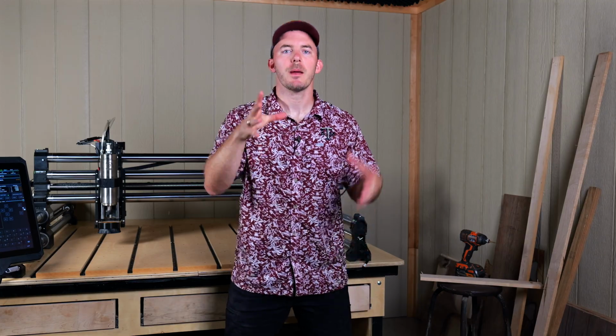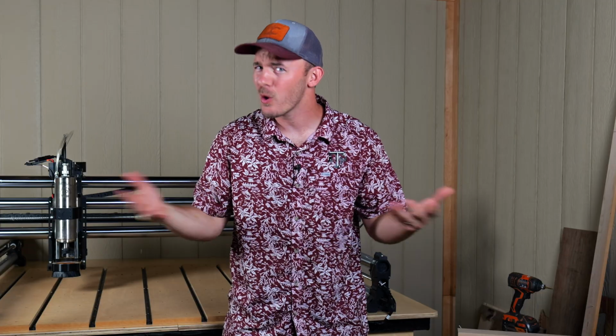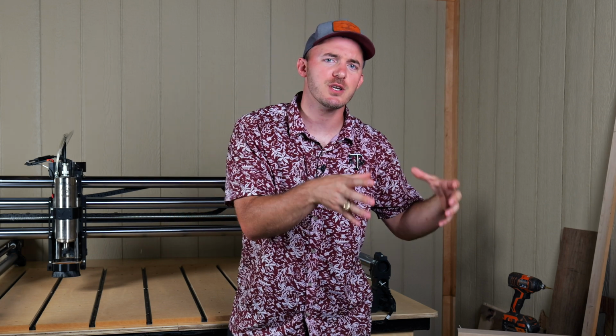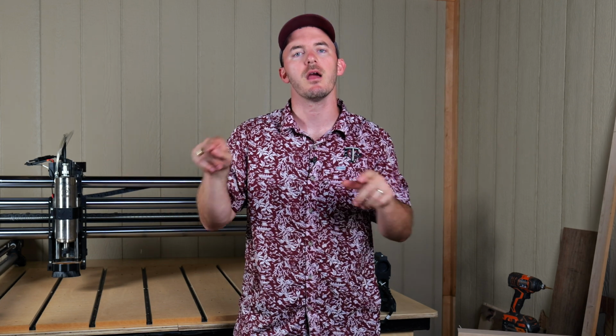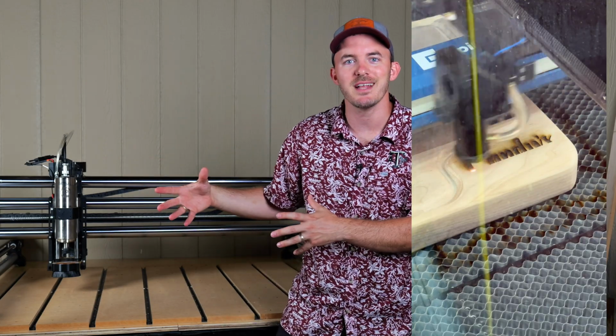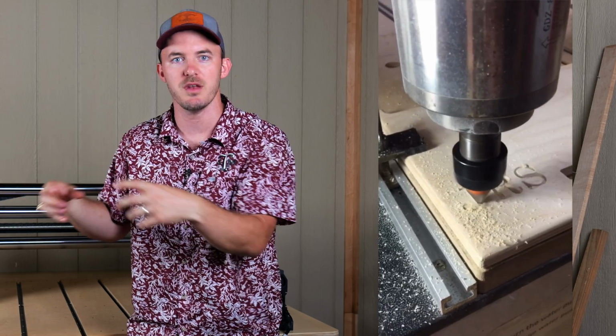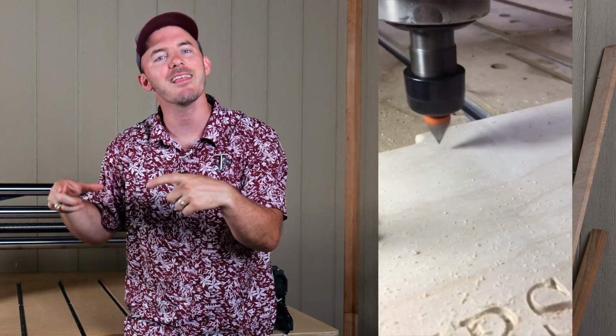Tip number 4: make sure your CNC is actually adding value to the product that you're making. Now, what do I mean by that? Well, when I was first making my docking stations, there were already 100 different docking station designs out there, but everybody was laser engraving them. Since I knew that not a lot of people had a CNC and I was using my CNC's competitive advantage, I actually used a 60-degree V-bit and carved into the docking station the name or the initials that were going into it. And I highlighted that point.